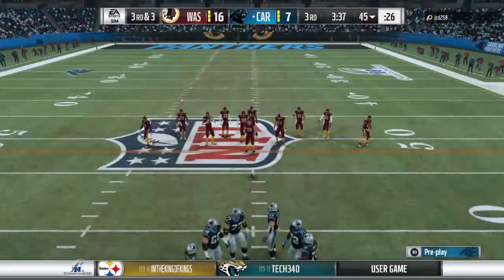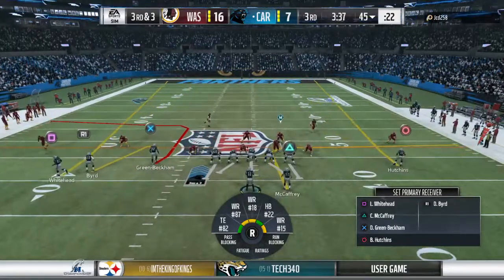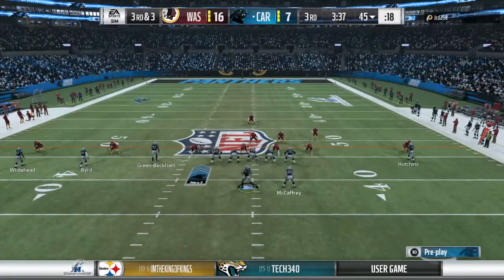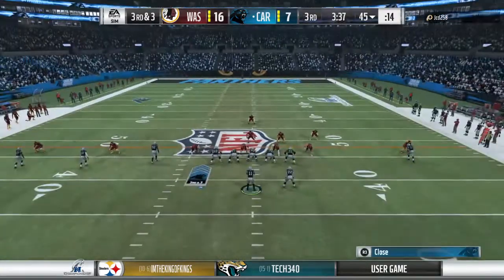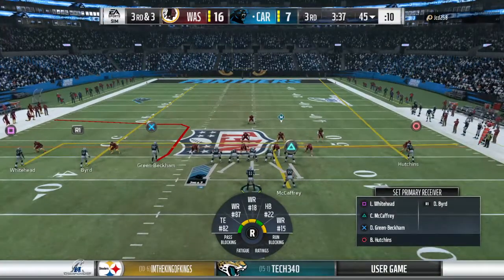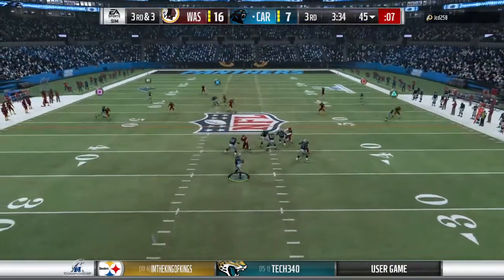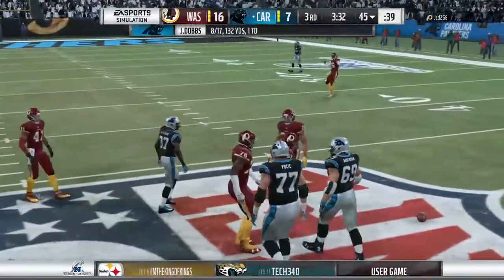The Panthers on third down. They've converted just 2 for 6 thus far. Here it's 3rd and 3. Back to throw here. A bullet throw, but incomplete.